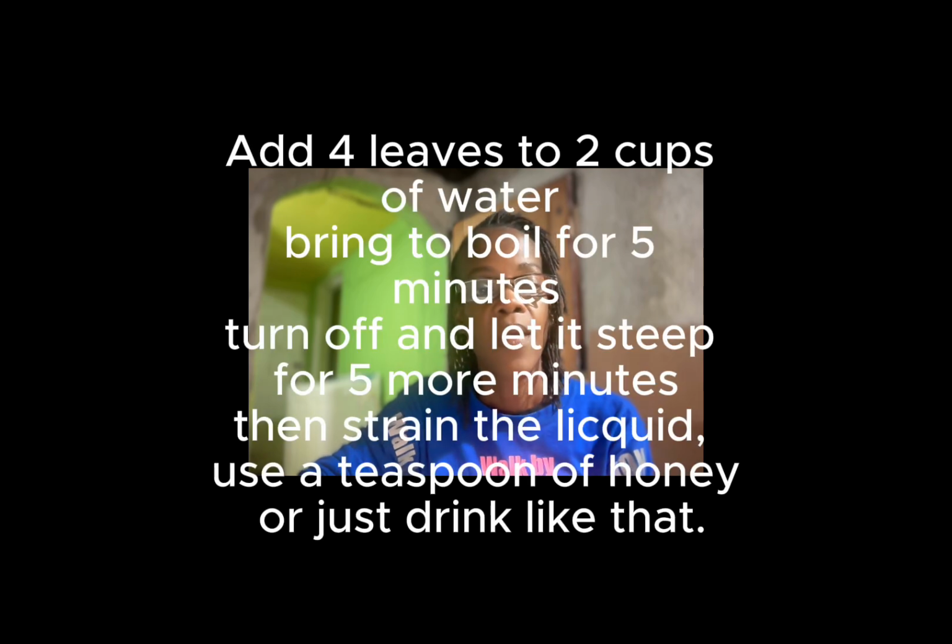One of the ways we can use the leaves as tea is, first you add about 4 leaves in a pot with some water, and bring to boil for 5 minutes. Turn off and let it steep for 5 more minutes. Then strain the liquid. Use a teaspoon of honey to sweeten, or you can just drink it just like that.